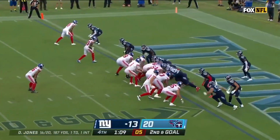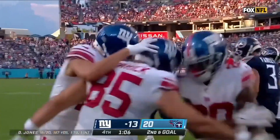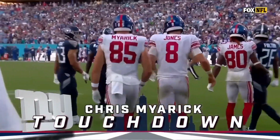Run it again. It's Barkley off the play fake. Jones to the end zone, touchdown! Chris Myrick, his second career touchdown, brings the Giants within one.